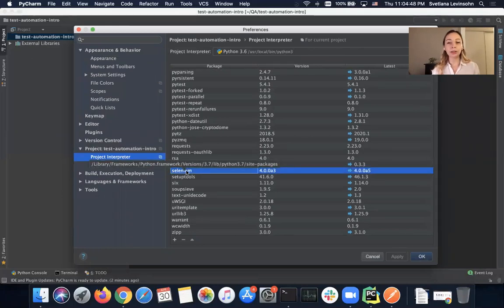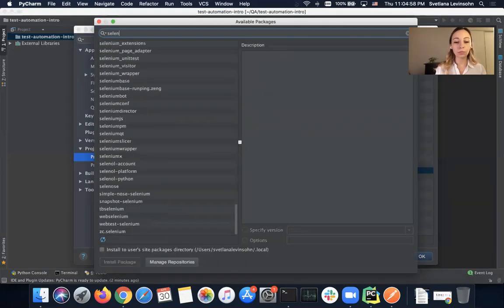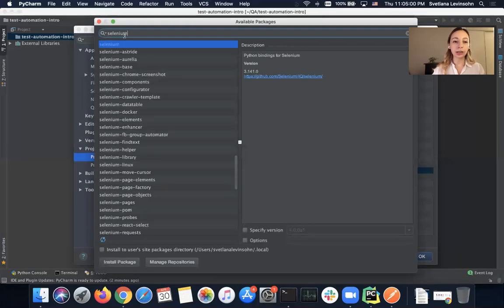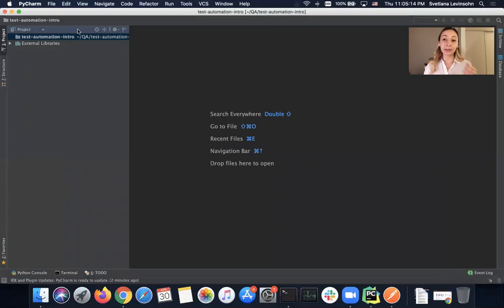In order to create a project from scratch, you will need to add Selenium yourself. You can click on this plus button, search for Selenium, and just click install package. This will install the package for you. So if you are creating the project from scratch, don't forget to do that before creating your first test automation scenario.